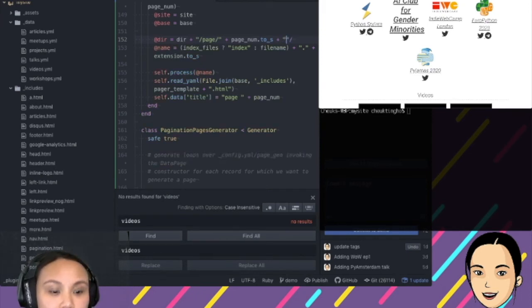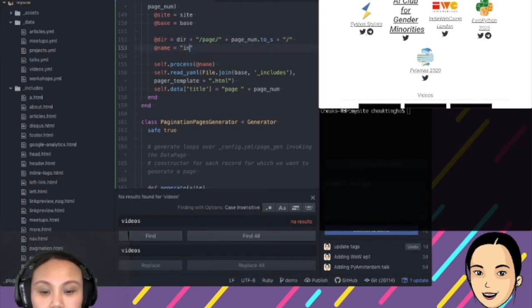Okay. So file name. Actually, because I want it to be page slash, let's say 2, but because I want it to end with like 2 slash, the name of the file has got to be index.html. So yeah, if we successfully built it, then I can show you why we're doing it.